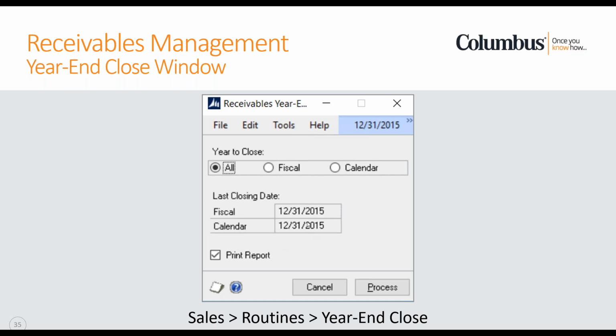You can also see the last time that each one was closed. So in this case, you can tell that it was a calendar year, and so they closed both at the same time in 2015 the last time. And you can choose whether or not to print that report. We recommend printing the report and saving it to a file. When ready, you would hit Process.